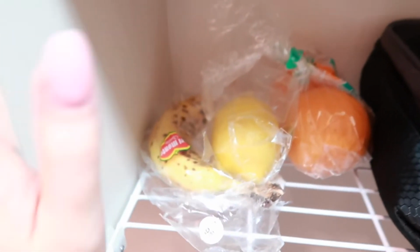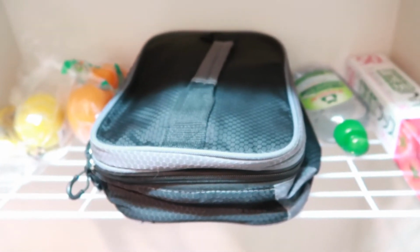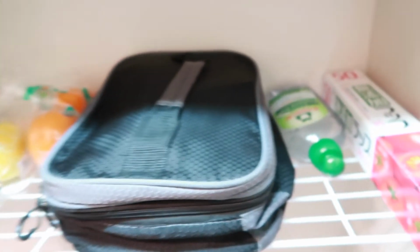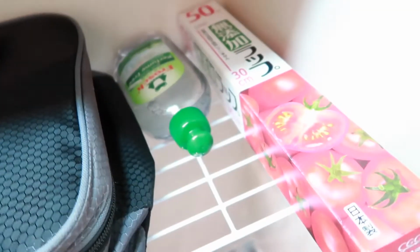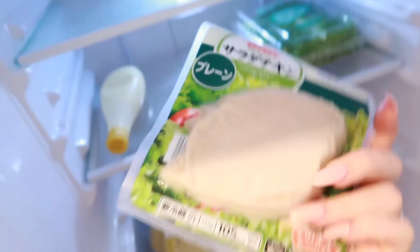We've also got a little bit of fruit left over from before, which we need to finish. And then in this lunchbox, we've just got a few little kitchen items that we brought from home, some dish soap as well as cling wrap, and that was really handy to bring food out. Now over here in the fridge, we've got a few random things for sandwiches.